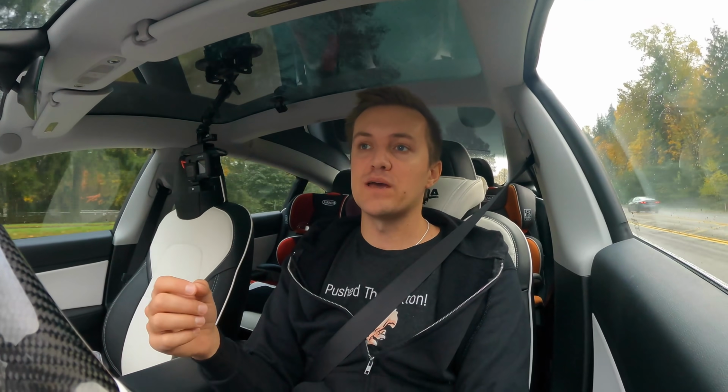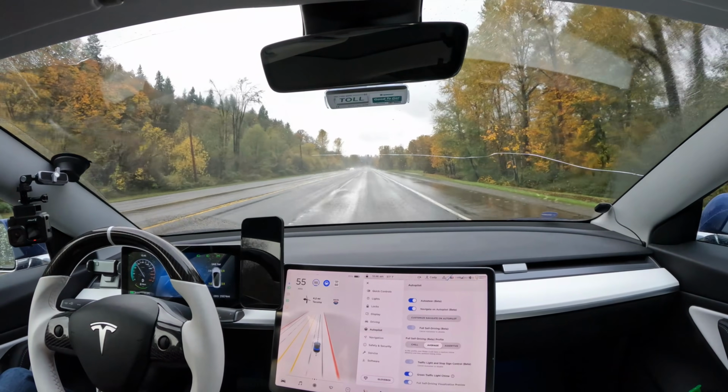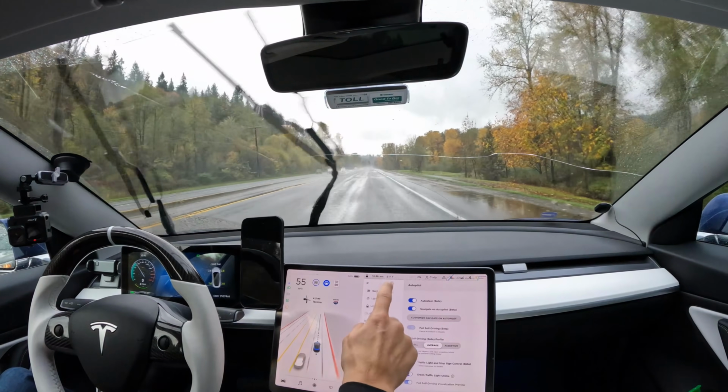And if you have the Beta, or even if you don't have the Beta, if you have just paid for full self-drive, then it's going to do everything that the package you're currently on is able to do to get you to that location. And then it'll let you know when you need to take over to do it. So far on this drive that we've been on, it shows that we have what?